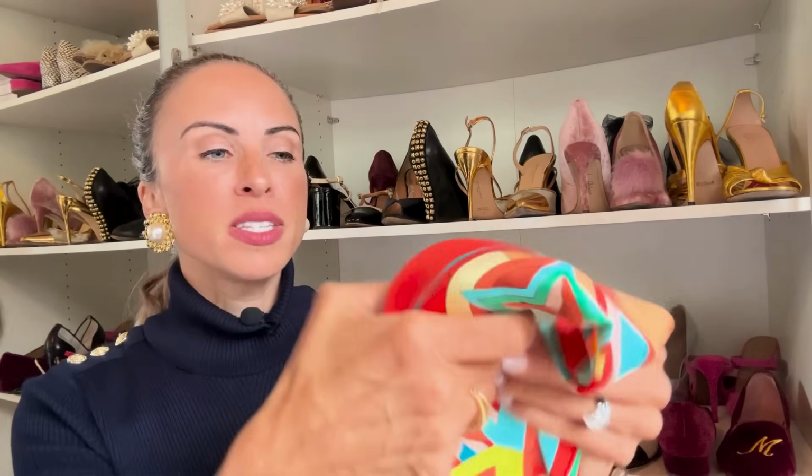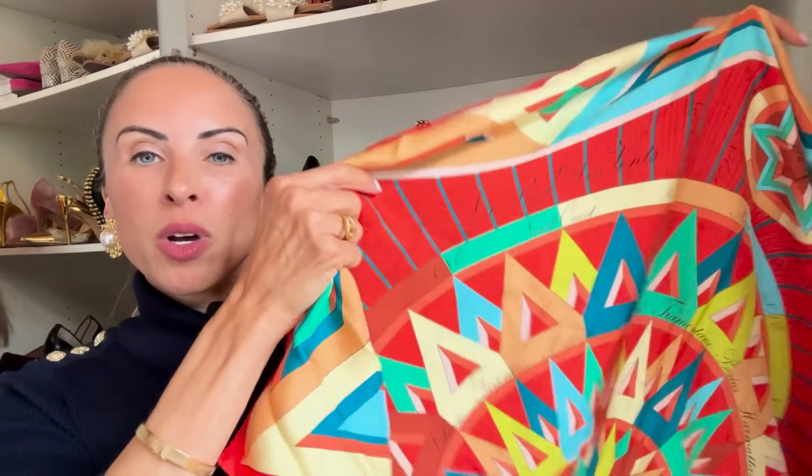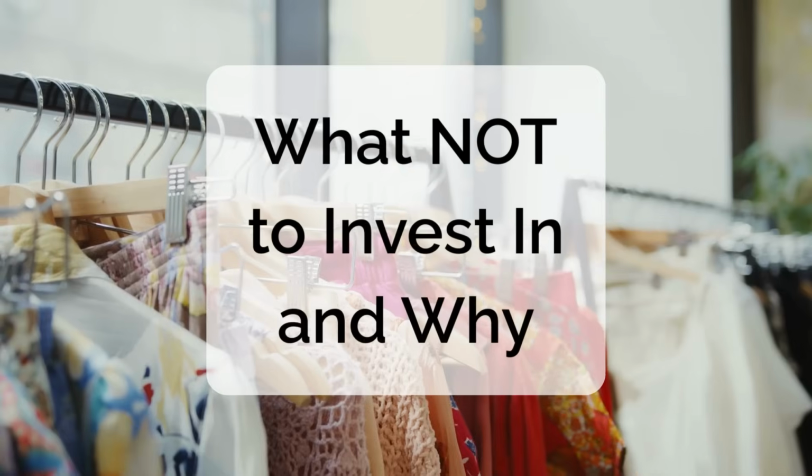My husband, he'll put on a silk pocket square with something casual. It just brings that look straight up. It's just so beautiful. This is a newer silk scarf by Hermes, something that's classic. You could literally do so much with this, and good quality silk will never go out of style, but also it will last. So invest in fabrics.